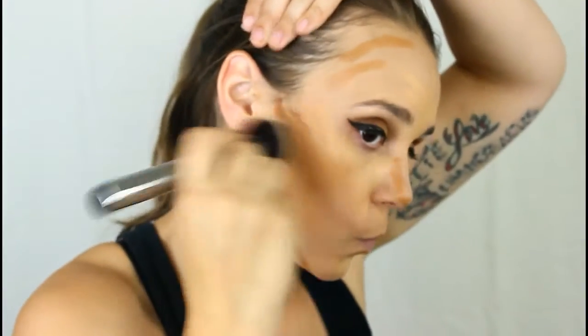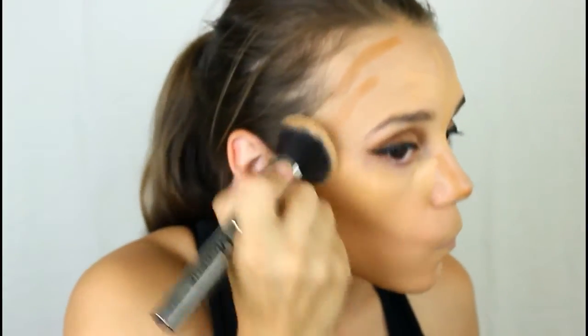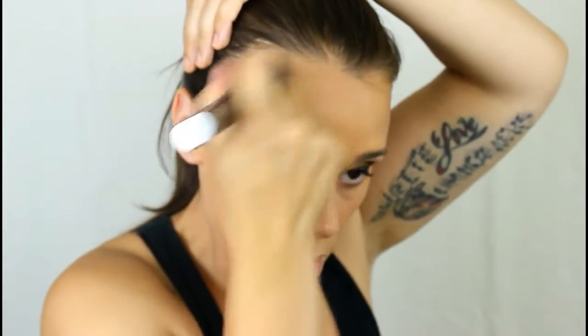My Morphe G36, and I'm just going to blend up. I like how that looks right there. Ooh, I like this. And I like that it doesn't dry quickly, so you have time, which I like. But I love how that looks. A lot, actually, you guys. This looks good. That looks really good. I like to be chiseled in whatever. I love that, you guys. These are awesome. They're really moisturizing too, super creamy. They blend out so well.